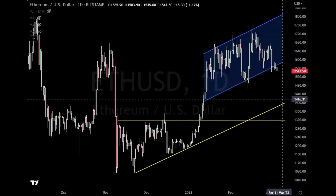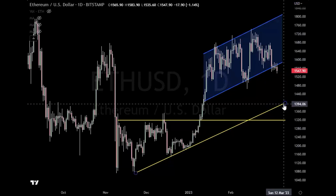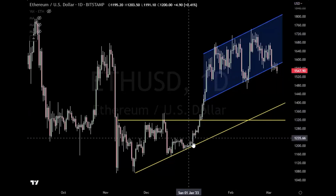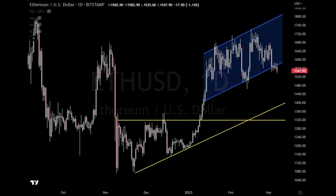So what smart money does is you take the money here, and then you just sit on the sidelines. If it comes here or here, you start to accumulate the long trade. That's, again, just the basics of it. All right, so that's, again, the game plan on Ethereum.